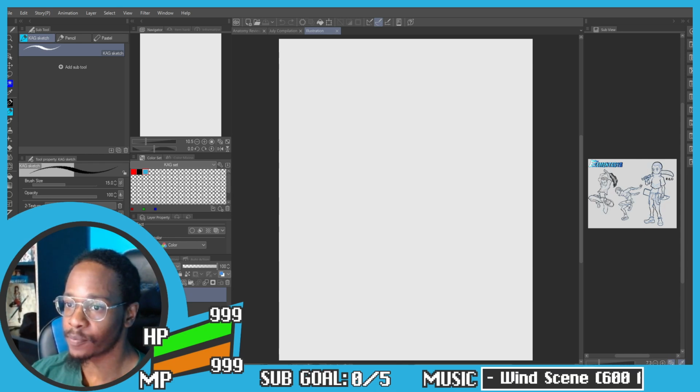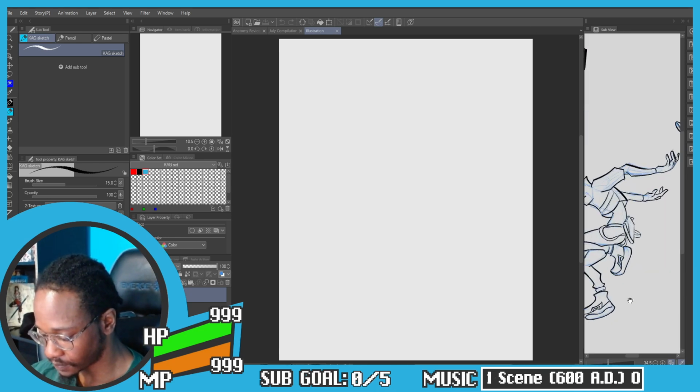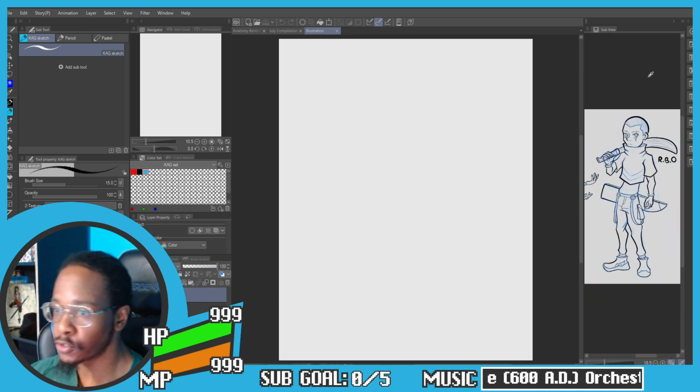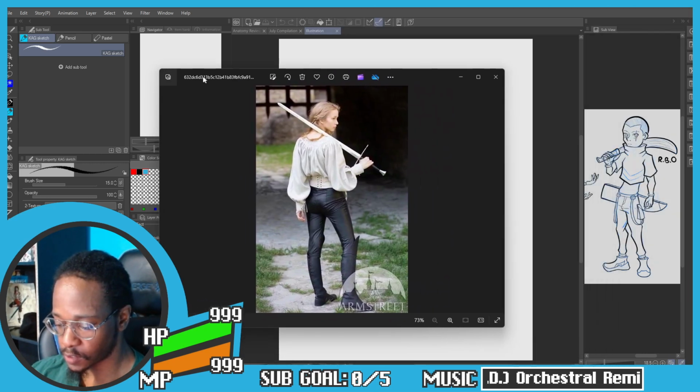Now I'm gonna do my performance practice like always. For today's practice, I'm gonna draw my OC from my manga Elementasya called Mikhail. This is him right here, and I'm gonna use this pose right here to draw him. Why did it open on my other screen? So I'm gonna use this pose here.